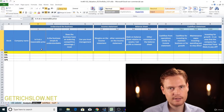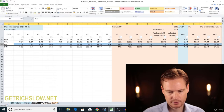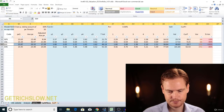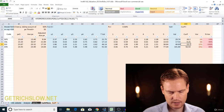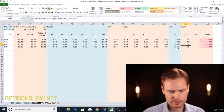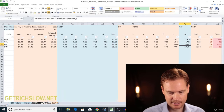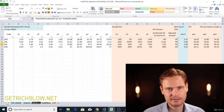So the first thing: is it at a reasonable price? That's the whole point of this valuation that we've done. For G3 in particular, according to this valuation, it's 100% undervalued. The current price at that point was around 23.7, and according to the valuation, it was worth 48. And curiously enough, I eventually sold it at close to 48.